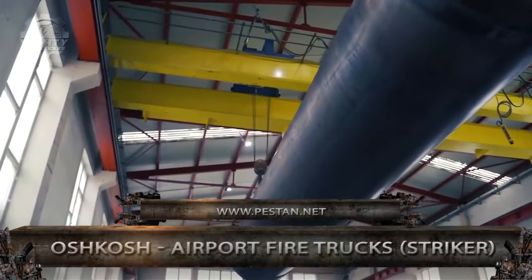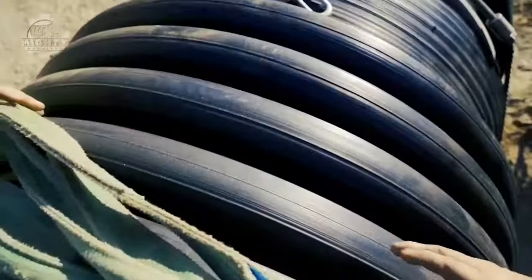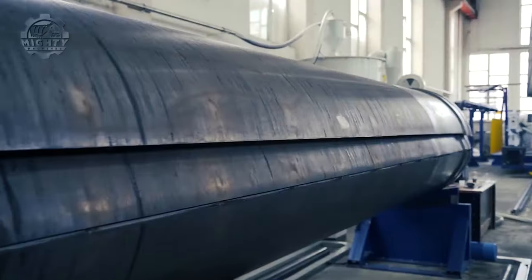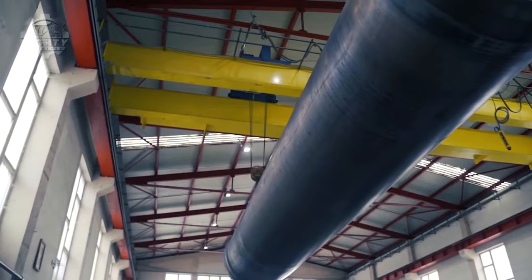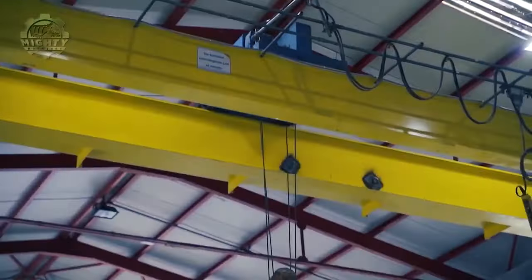Up next is this innovation by Pestan. These corrugated pipes have two layers, a smooth inner wall and an external spiral wall, which are made of high-density polyethylene. If you're wondering how it's made, this video is for you.